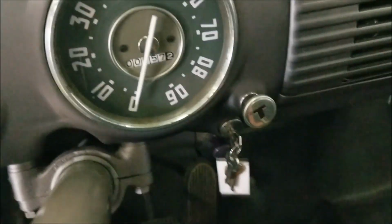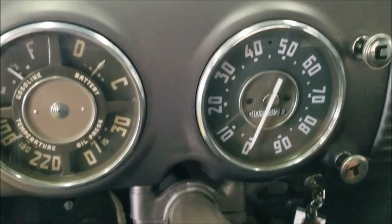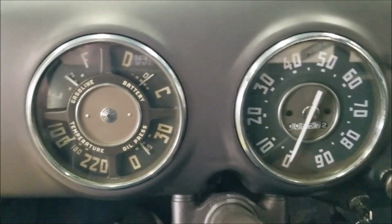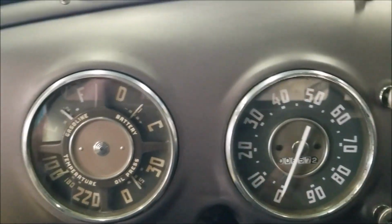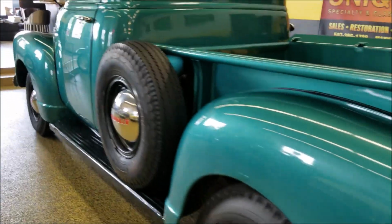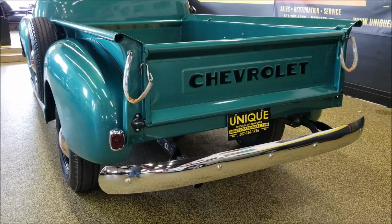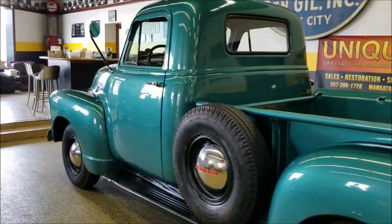Turn the key on, starter's down on the floor. See how easily it starts and fires up. Gauges do work. Pop out so you hear it run. Nicely the door closes. Come around to the back here, that inline 6. That cool stock 53 Chevrolet 3600.